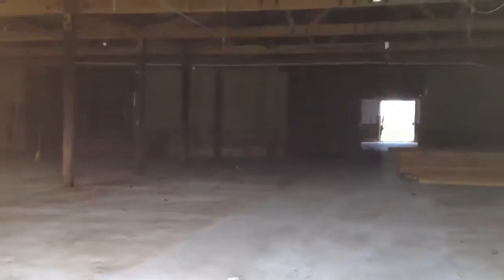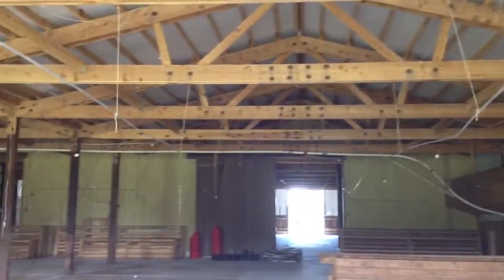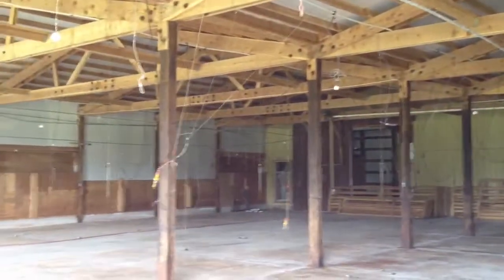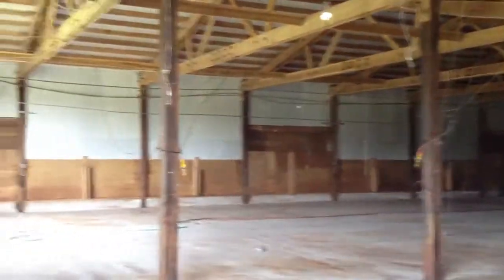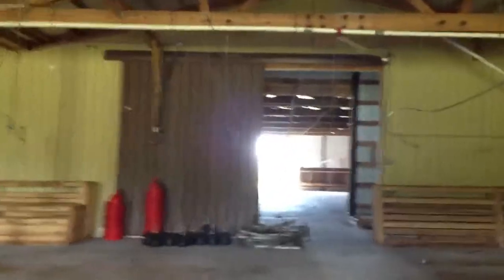Concrete floor again, high ceilings, plumbed for feeders, wired. We're in the south half, so this one's 90 by 80 with two vehicular entrances connected to another 90 by 80. It has a 15-foot wide driving access through it.